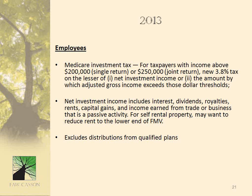Something else to consider is maybe deferring more money in your 401k. Make sure you're maxing out your 401k. If you're not doing that, that's just more taxable income that you're putting on the tax return. If you're maxing out your 401k, that's pre-tax. It reduces your taxable income.